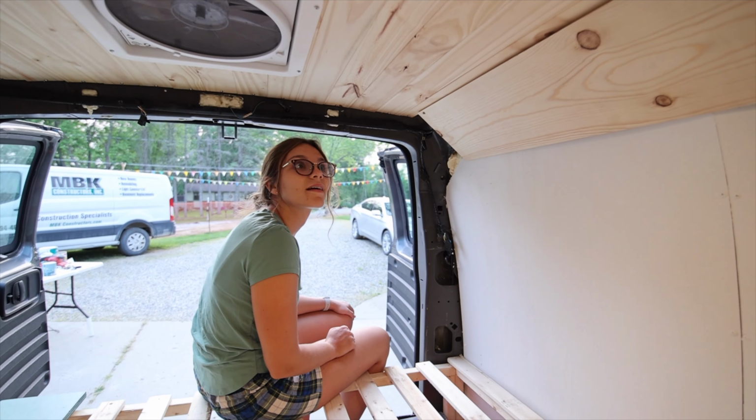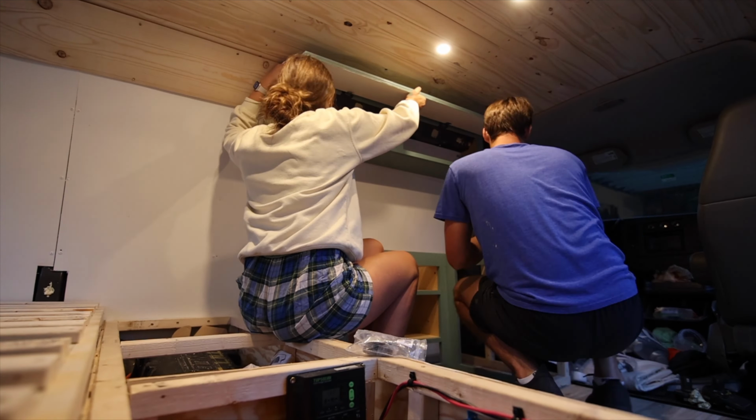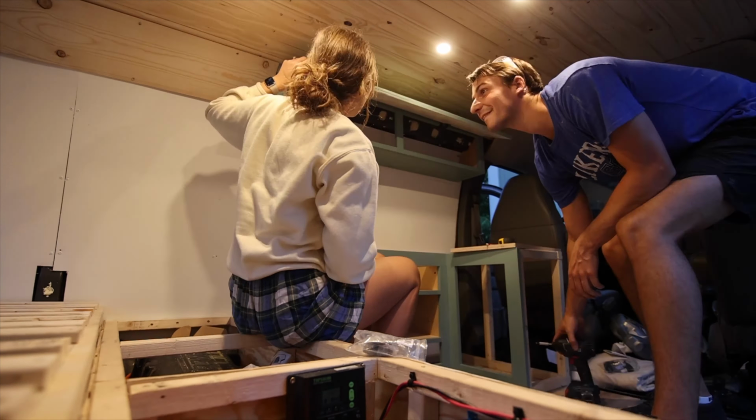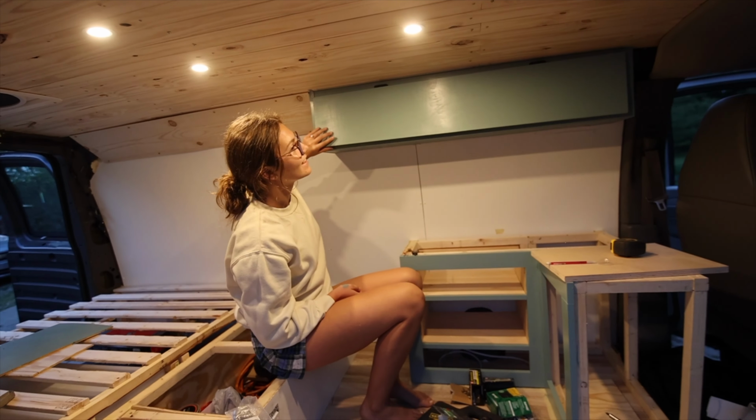Looks so much better. Double and triple checking, make sure the pooper is gonna fit. Looks like it's good. Not sure if Maddie said this already, but while my dad is making the little toilet cubby area, Maddie and I have been doing smaller tasks, and right now we're putting up the cabinet door, so should look good. Alright, cabinet's finished. Maddie? It looks like a real cabinet now.